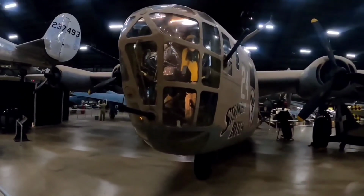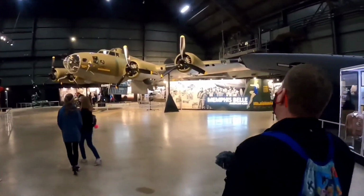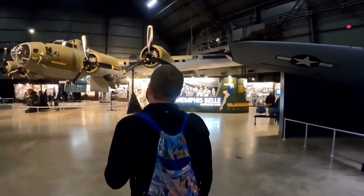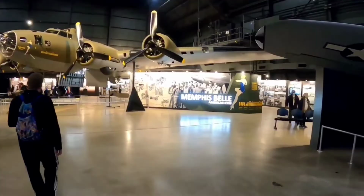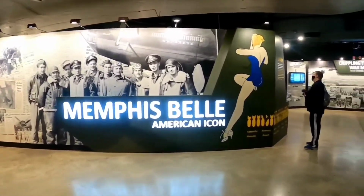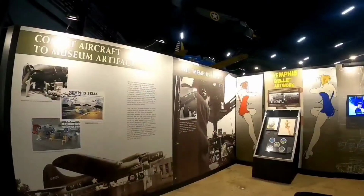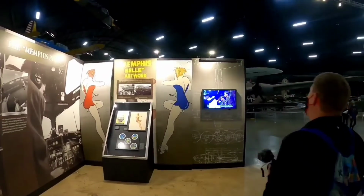In Hangar 2, you will find many famous planes from the Korean War, but also World War II, like the Memphis Belle, which is the most famous of all World War II bombers. The Memphis Belle is a Boeing B-17F Flying Fortress that was one of the first to complete 25 combat missions. The exhibit has interactive displays including rare film footage and personal artifacts.